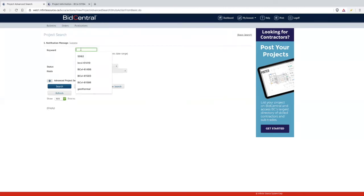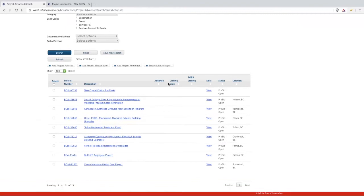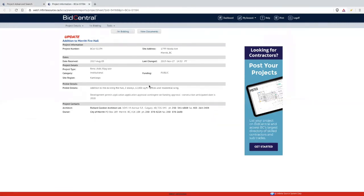So I'm going to type in something, then I'm going to search for pre-bid, and then hit search. That's going to show me all the pre-bid projects here with the word electrical in it. Once you've found a project, if you click on the link, it will take you to the project. This is the example I've got from earlier, the fire hall in Merit that you spoke about.